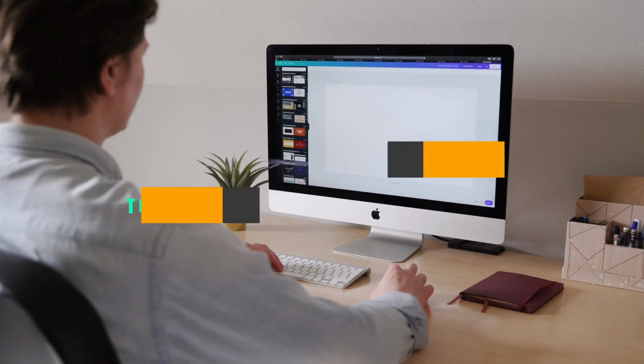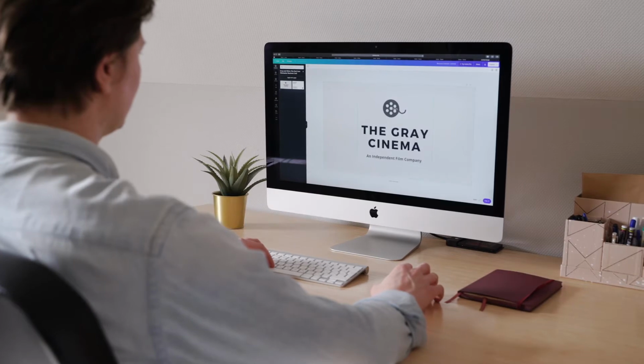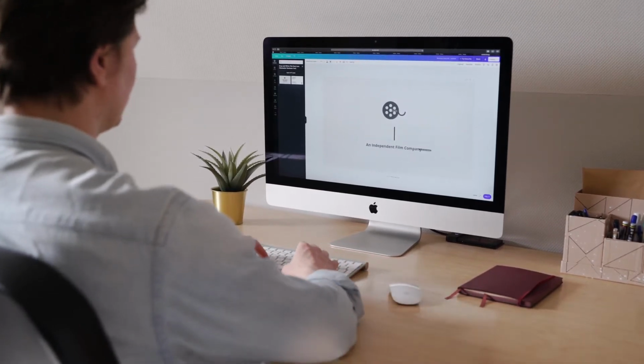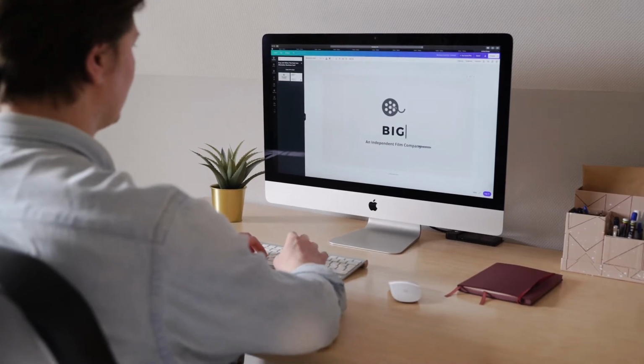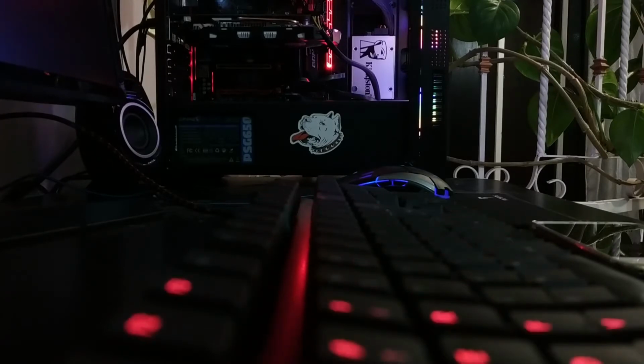If you're looking for the best desktop for music production, here's a list you must see. We made this list based on our personal preference and sorted it based on their features, prices, quality, durability, and reputation of the manufacturers and customer feedback. Also, we've included options for every type of customer. So let's get started.